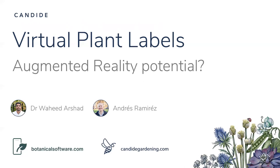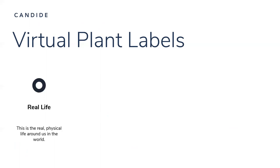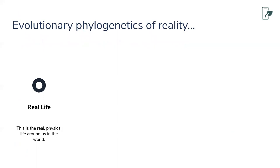Perfect. Anyway, let's first talk about what I call the evolutionary phylogenetics of reality. It's a bit geeky, I know, but there we are. We all know that it starts in real life, which I don't really need to explain, but it's the real physical life around us.